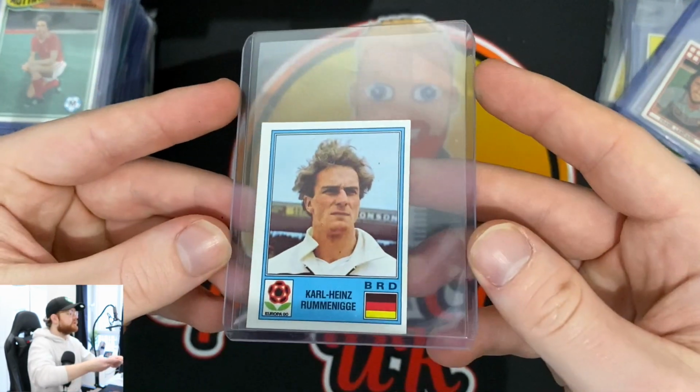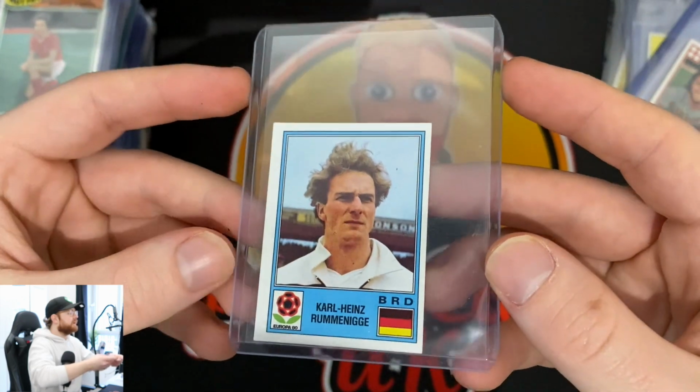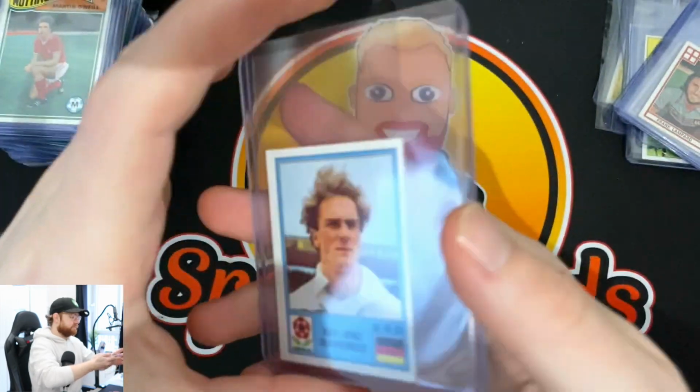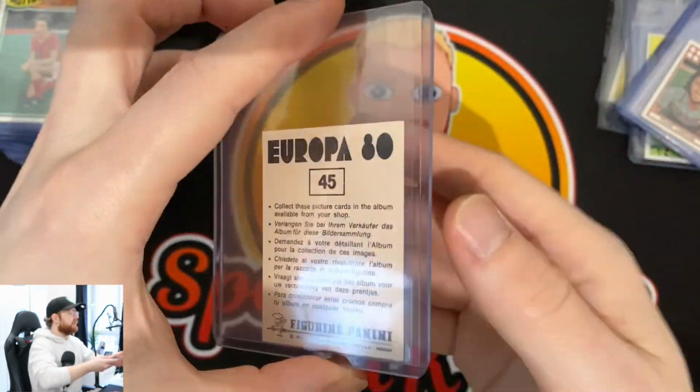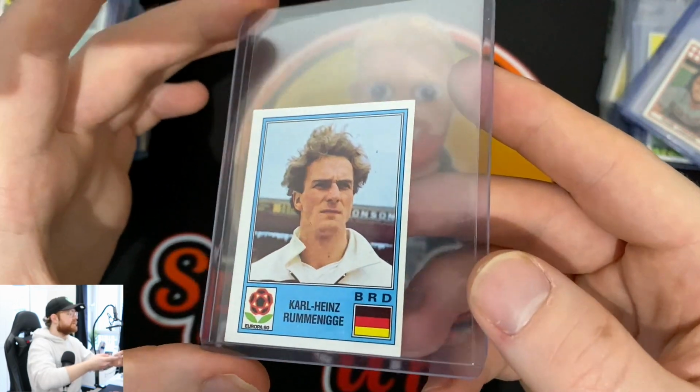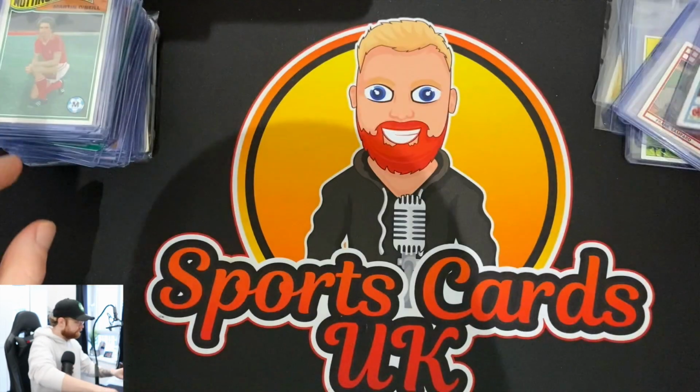He also had this in his collection, Rummenigge, is it? Never know how to pronounce his name. We'll just call him Karl Heinz. But that's a nice Europa 80 sticker, in pretty good condition, but obviously the centering's terribly off on that one.